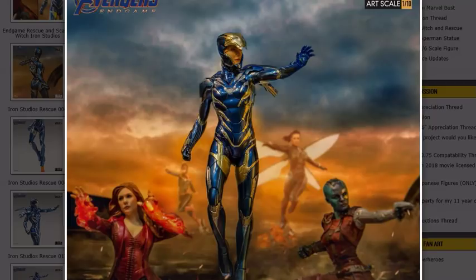And then the other one that I ordered was the one that really caught my eye last year, and that's Cull Obsidian. So I've been wanting him, but what made me pull the trigger on him is that they announced today, or at least at the time of filming this, that they are doing Ebony Maw, Corvus Glaive, and Proxima Midnight. So that's when I pulled the trigger on him. So we'll see how aggressively I collect this series. Obviously, it depends on the characters they do, how the statues look, and then how the quality is in person once I start to get them. But I'm very interested in getting the whole Black Order.